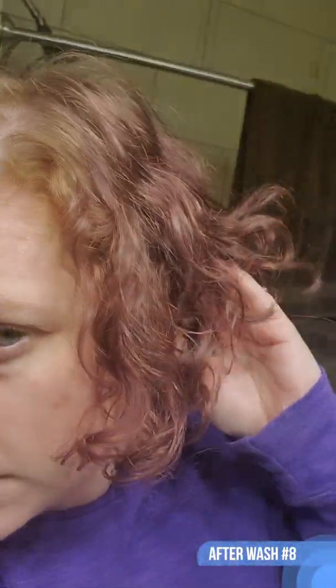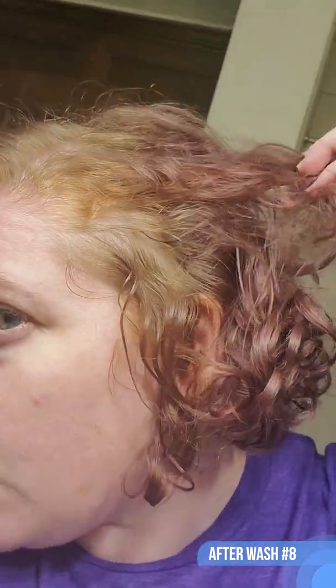Still getting lighter. Not sure that's 100% coming through in video, but the purple is definitely lighter than it was before. But for 8 washes, you know, still pretty impressed. Let me see. I don't know if I can actually get my back very well. See how that's coming across. To me, it looks definitely more like a burgundy, like a light burgundy. To me, it doesn't really even look purple anymore. And obviously, you can see my bright red, and then there's some darker.